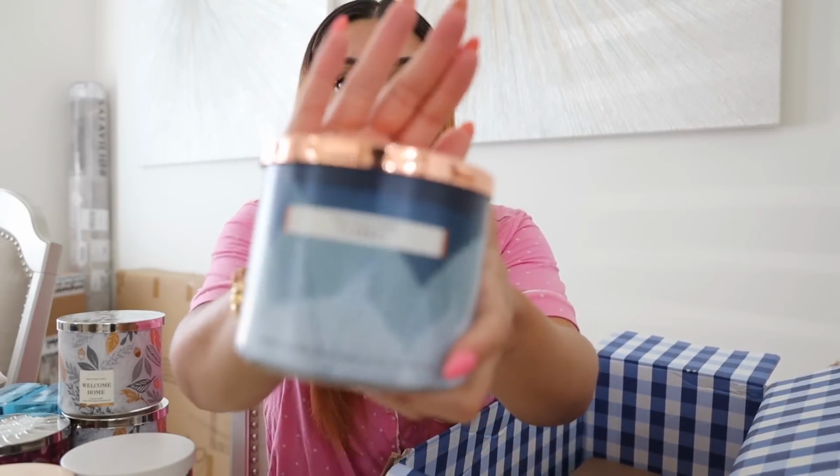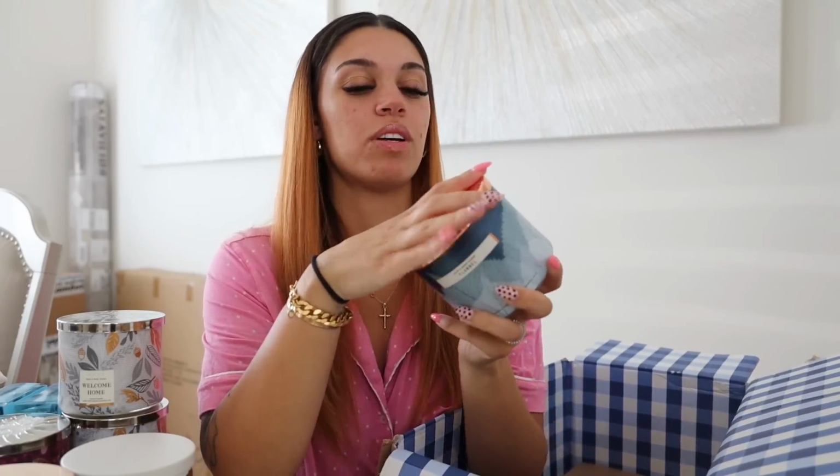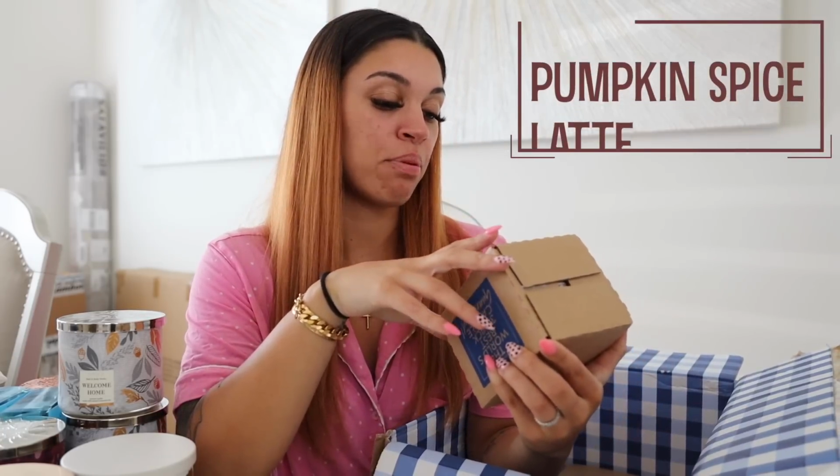This one is called Flannel. Let's see, the packaging is really pretty. It has a rose gold top to it. This one smells like another man. The crisp morning air smells like a better man, but this one smells like a different type of man. This one smells good too, but the crisp morning air was a 10. That flannel one, I'm gonna give it maybe like an 8.